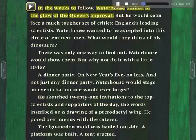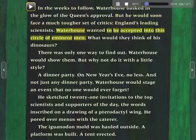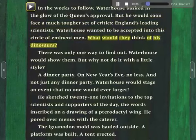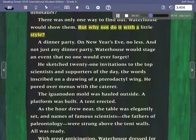In the weeks to follow, Waterhouse basked in the glow of the Queen's approval. But he would soon face a much tougher set of critics, England's leading scientists. Waterhouse wanted to be accepted into this circle of eminent men. What would they think of his dinosaurs? There was only one way to find out. Waterhouse would show them. But why not do it with a little style?